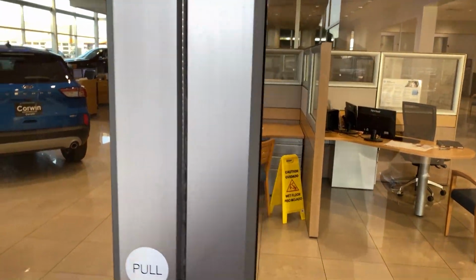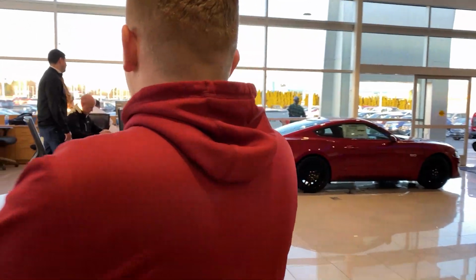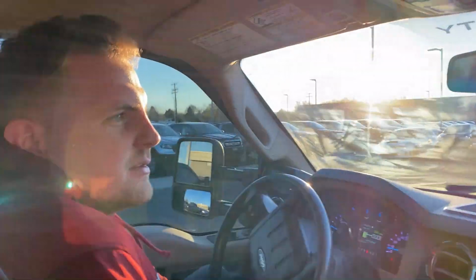Doesn't even hold the door for me. What a guy. Didn't even hold the door for me. Ross just paid for it with the food stamps.